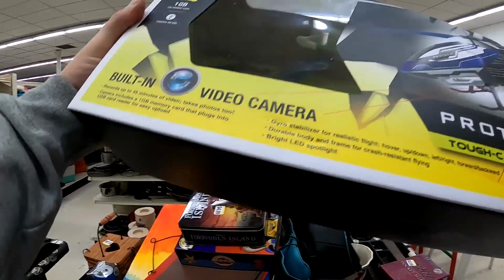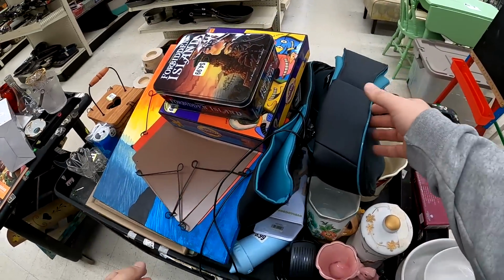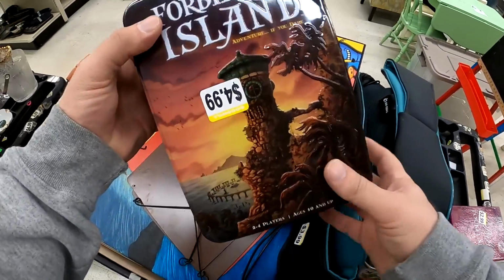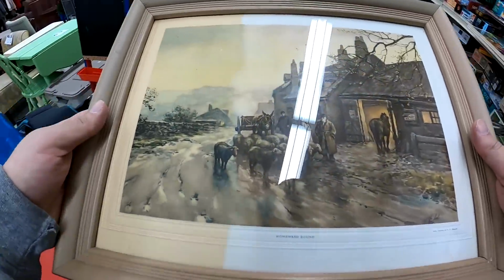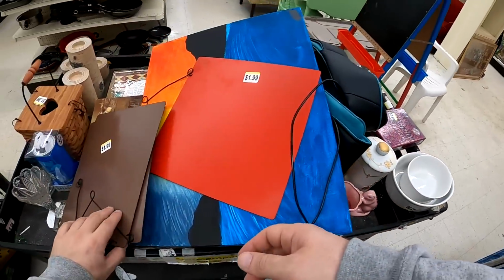Here, I saw that pocket-sized Bible. I get this helicopter. I have no comps to justify it, so I could be in the wrong there at $4.99. I thought this Homeward Bound print was really nice. I do put it back, but it is nice.